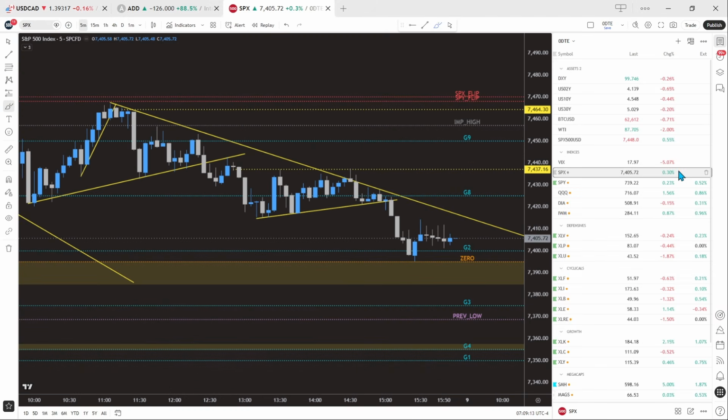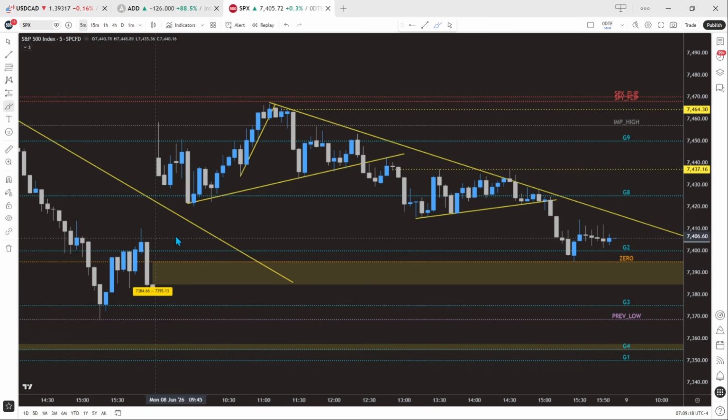Now, the SPX did close higher, up 0.3% to 74.05, but gave back most of the pre-market gains. We opened with a gap to the upside, 0.9%, ran up into the transitional zone of 74.68, 74.70, and just consolidated, kind of a range-bound type action for most of the morning with 74.25 as that pivot. G8, not a major support level, but it did hold before breaking down into major support at 73.95, 0 gamma. A lot of trend lines in play.